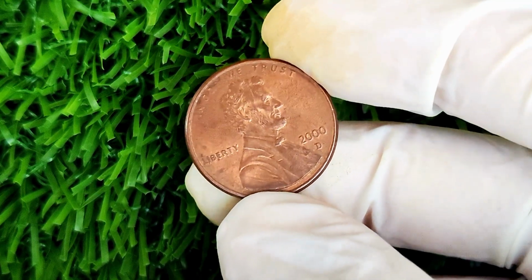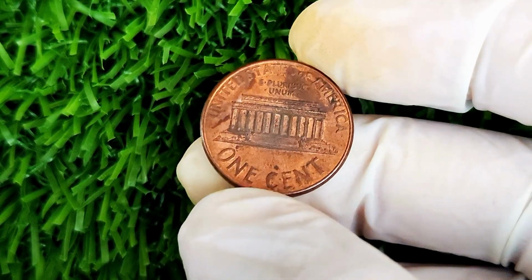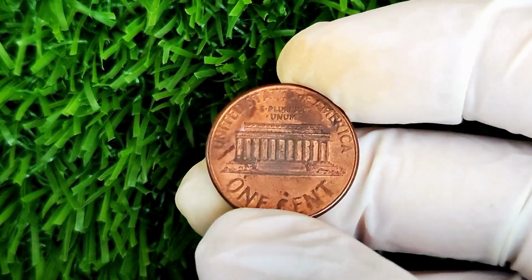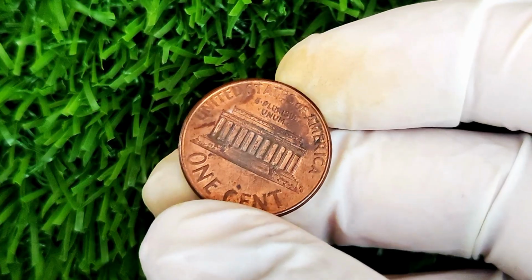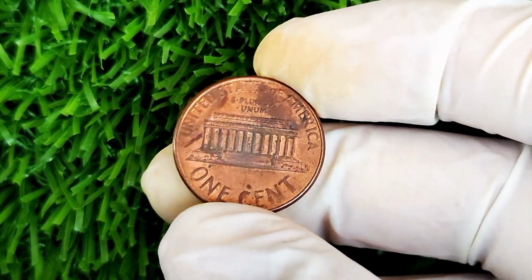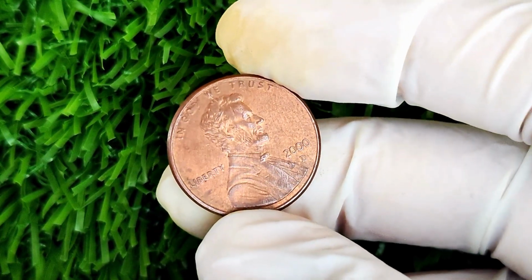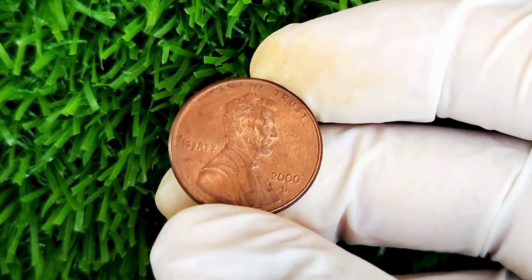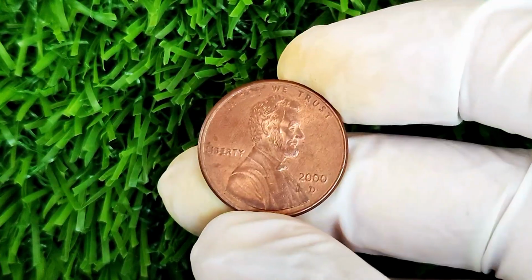Think about that for a moment. Every single day, countless pennies pass through registers, parking meters, tip jars, and gas stations. 99% are worth just a cent. But among them, hiding in plain sight, could be the one coin that changes everything. The coin that pays off a mortgage. The coin that sends kids to college. The coin that makes the impossible suddenly possible.